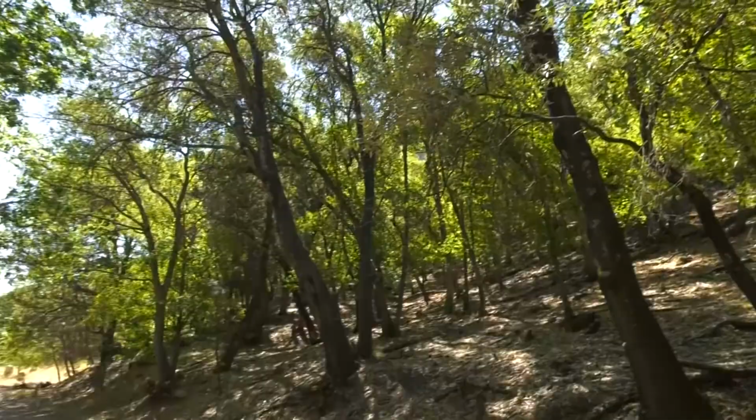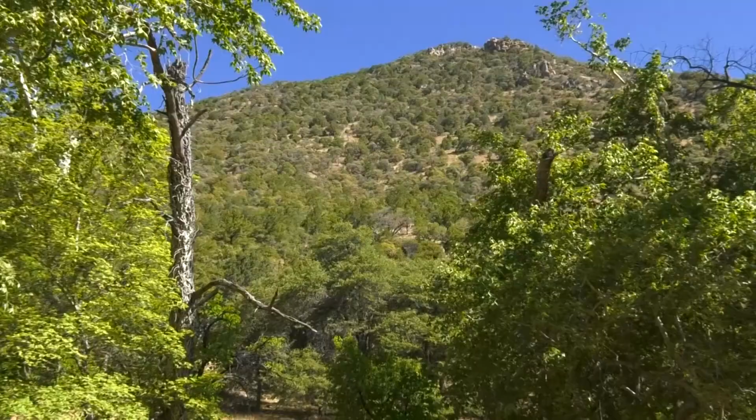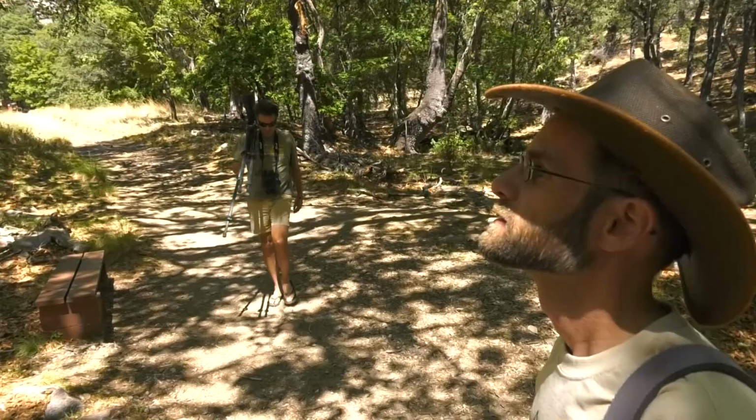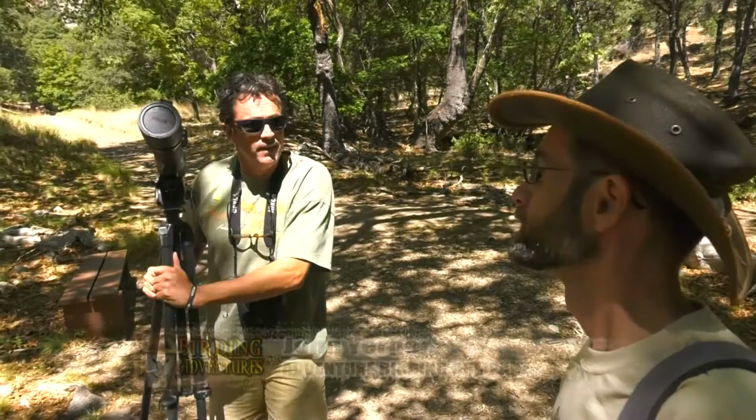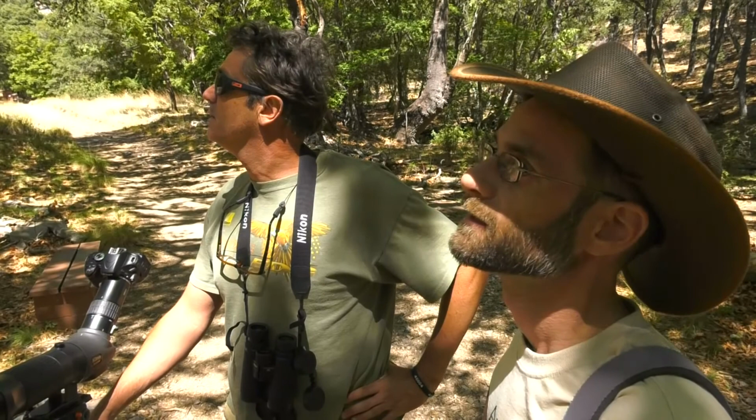So now we're getting up into the really good area for elegant trogon. We're into some really nice big sycamores here, lots of bigtooth maple, really nice mountain riparian habitat for them. Got him calling, John? Yeah, just called once. How far away? Well, it was just up the hill here in these oaks, which is a little unusual. I'm just waiting for him to call again, see if we can track it down.